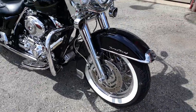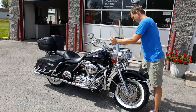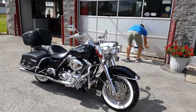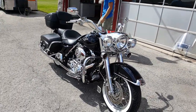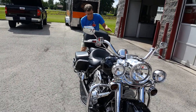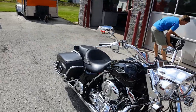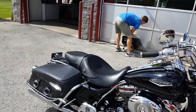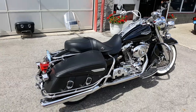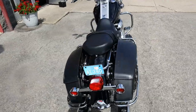I'm going to show you how the windshield and tour pack come off. In very little time, you have a transformed bike.